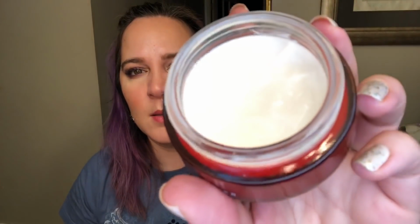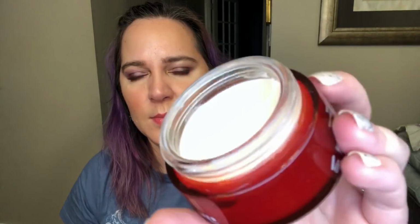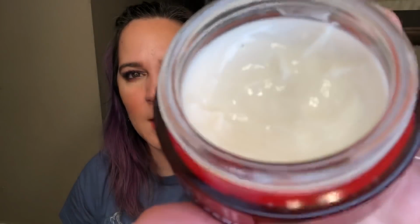For the letter S, I have my SK2 Radical New Age Moisturizer. I use this at nighttime. It is recommended for day and night, but I use a moisturizer with SPF during the day. So this is my nighttime moisturizer. I use it every single night. I'm very consistent with it, and I am, there we go. Can you see it? No. I'm making progress. I think we're down to like here. And we were like up to here last month. So we're slowly getting there.